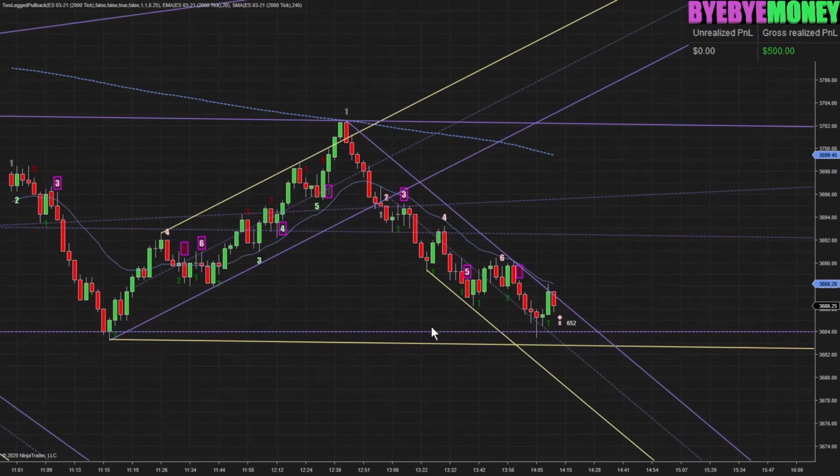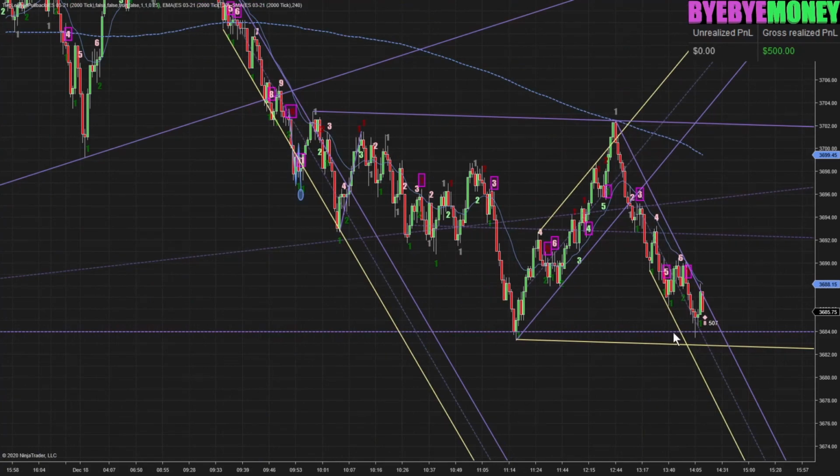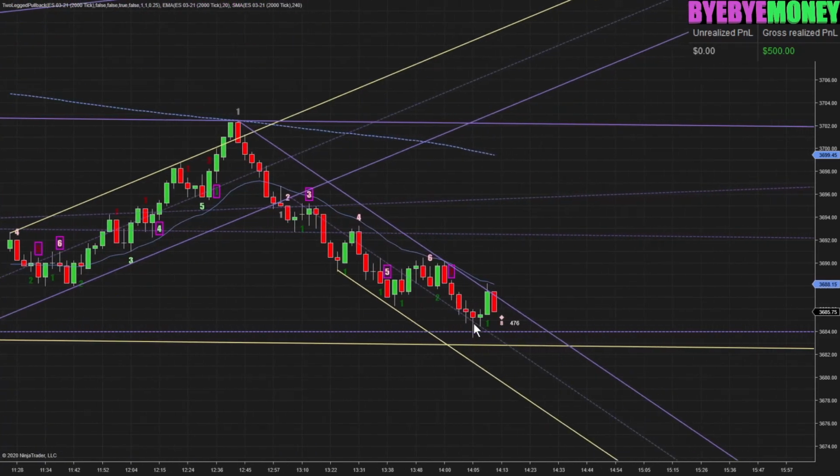And I just took this second entry long here, coming down to the bottom of this suspected trading channel, and saw a good signal bar here, and I went long, two-legged pullback, A, B, C, and I marked that one too.